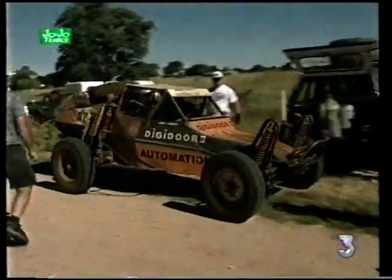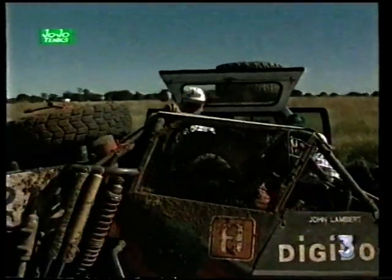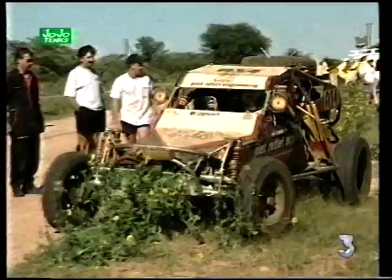Drivers and navigators always have a tale or two to tell about experiences out on the route, with John Lambert in the Digidor 2, one of those whose day had not gone exactly according to his schedule.